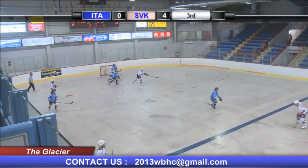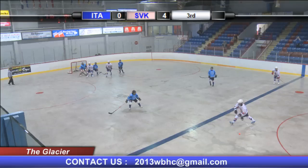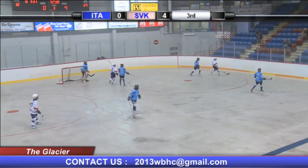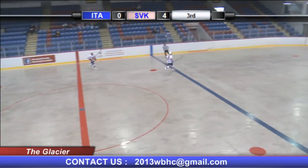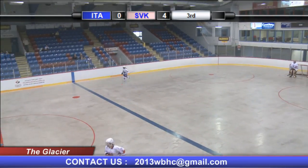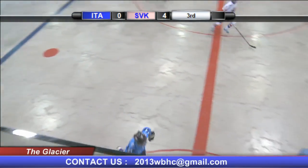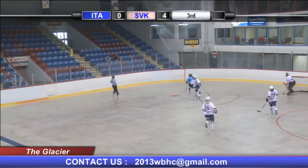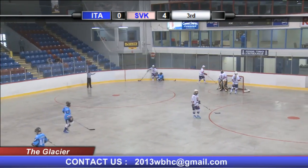Back here for Pavlikova. To her partner. Karafiatova and Pavlikova, the two top D here for Team Slovakia. Karafiatova picked off. 2-on-1 developing. Salvatore, Romano. Romano can't get the handle in front, as that would be one of the best chances for Team Italy today. Romano interfered with.